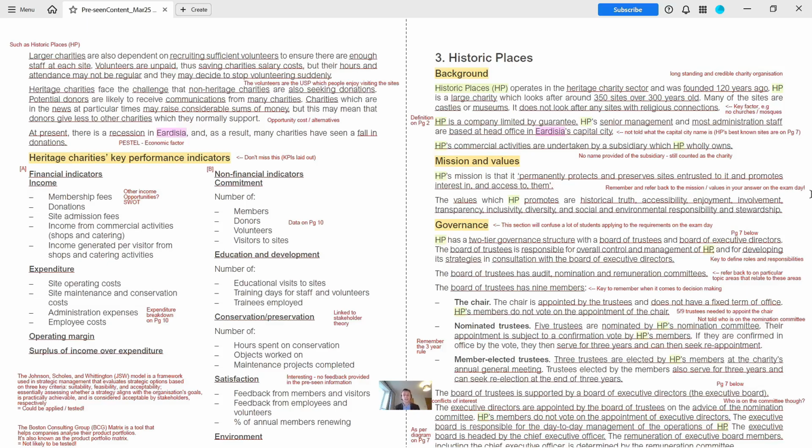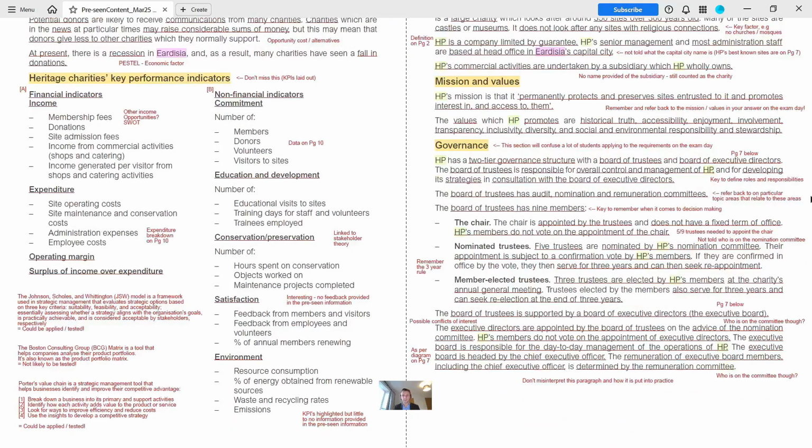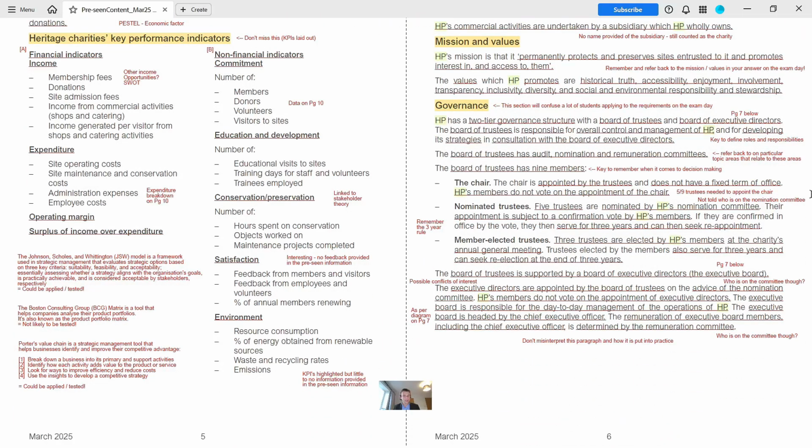Are they aligned to the correct values and mission on there? The next area is all about governance, and this factors into areas such as ethics. But this section, you can see in my notes, I'm going to predict that it's going to really maybe confuse some students, especially if it comes up as a requirement on the exam day.